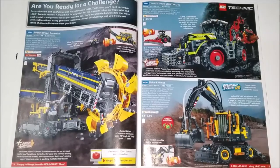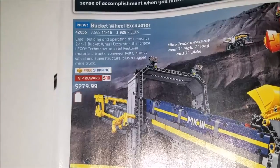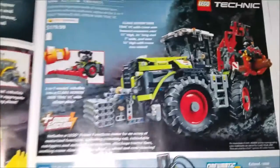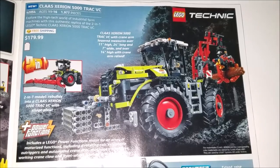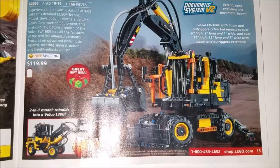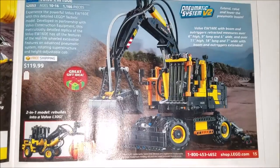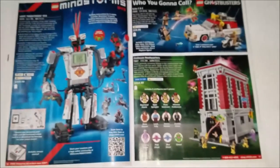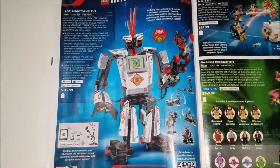Got our Technic sets, the bucket wheel excavator. Very, very pricey, $279, but it's a huge set. We've got the, yeah, however you say that, $179. We've got the Volvo EW160E. 119, not a bad price. Nice looking little set. Looks like they quit making the Volvo bulldozer, or they just haven't included it. Got a one-page Mindstorms spread.